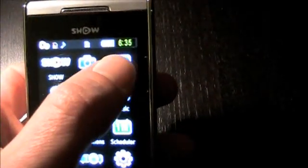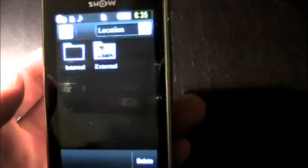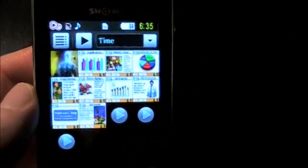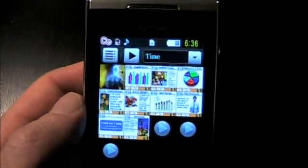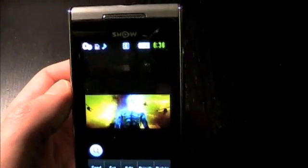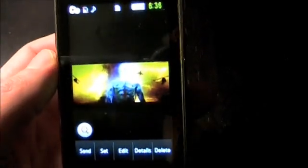Most interesting, though, probably is when we get into the album, which contains all of the media that you can play on this device. I'm going to select from the external card that I installed. It's a little micro SD card with 2 gigabytes on it. You can display photos. This might not come out so well on the recording, but it's a clip from the new Watchmen movie, which is finally coming out. Yay!